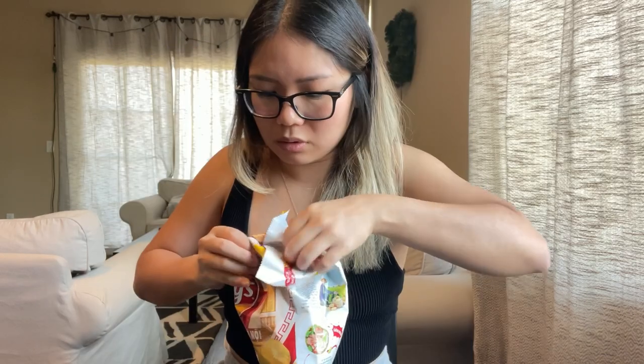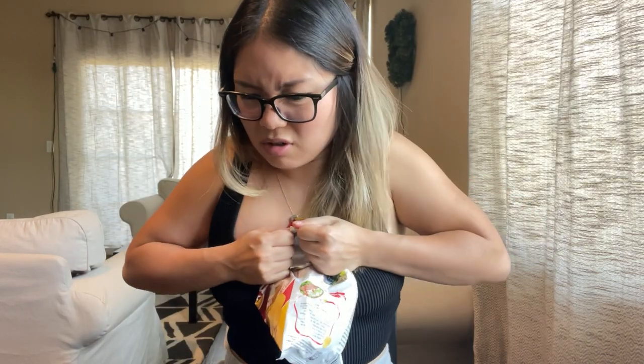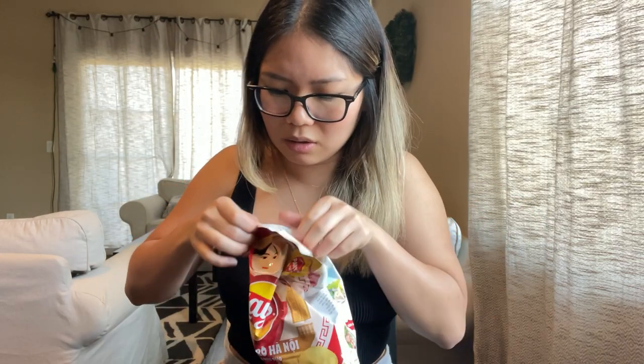The packaging is really pretty compared to the other ones. Like, this is fully decked out. Come on! Okay. Oh my god, it smells like pho. Whoa. It smells exactly like a bowl of pho. You can smell the coriander seeds, the star anise that's in there. Like the seasoning in pho. Let's see if it tastes like it though.